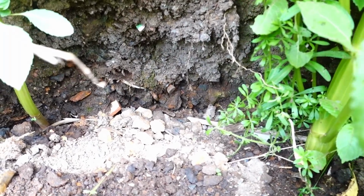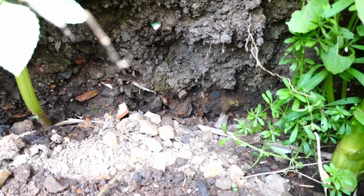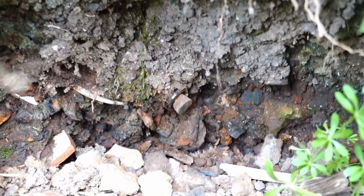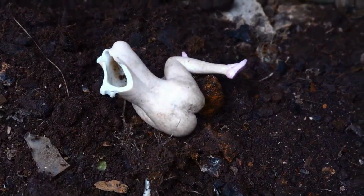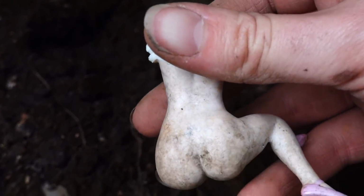Okay, so down here, I see a bottle sticking out, and you can see the cork. Yeah, I put that doll. Okay, this is making us laugh, this. Look at her bottom.